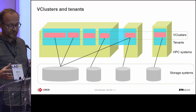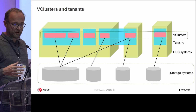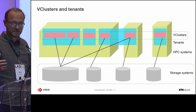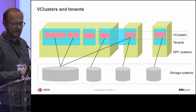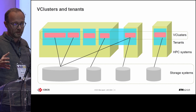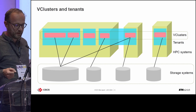This is a high-level picture of how the Alps concept works. You can see in green a set of Cray EX systems. We have, I think, 4 or 5 different Cray EX systems. The biggest one is the Alps infrastructure that I showed you before, but we also have some smaller ones for Meteo and test and other types of users.